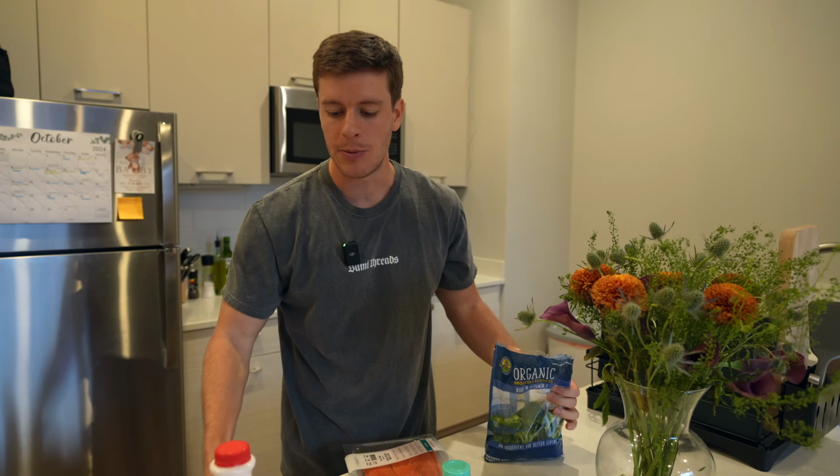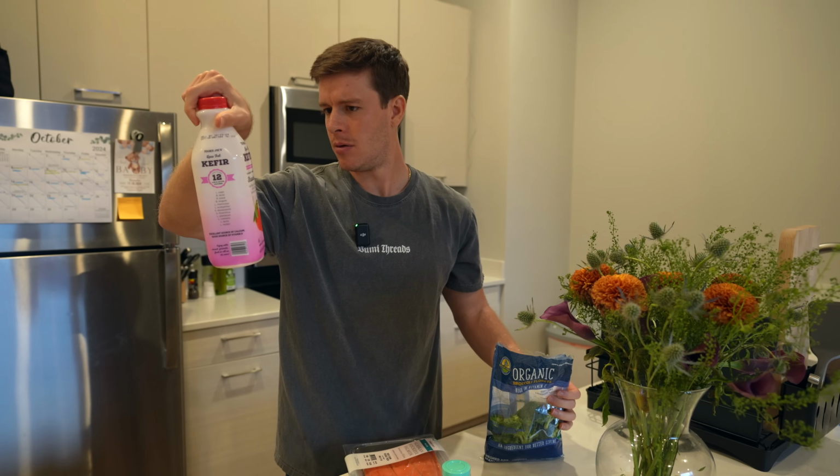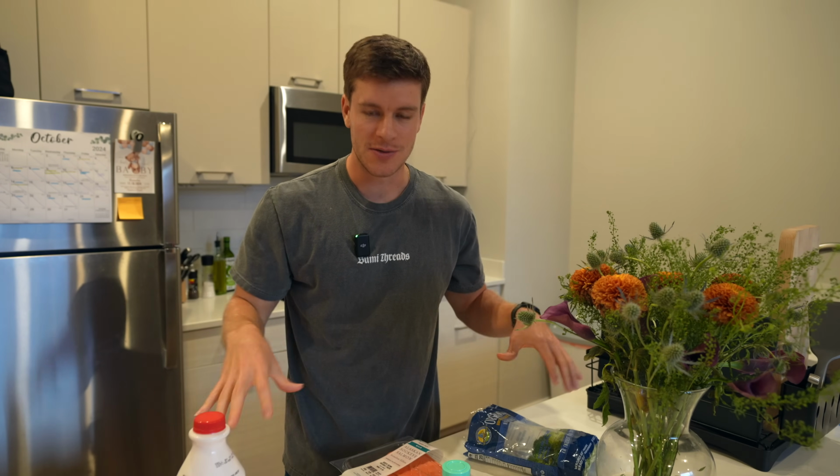Broccoli and salmon go in the air fryer. Blueberries need to be washed. And then maybe I'll make a glass of kefir, probably maybe 12 ounces. I don't know how much a serving is, 1 cup, so pour a glass of that and see what the macros come out to. I'm not too concerned about calories at the moment. None of this is very high calorie.